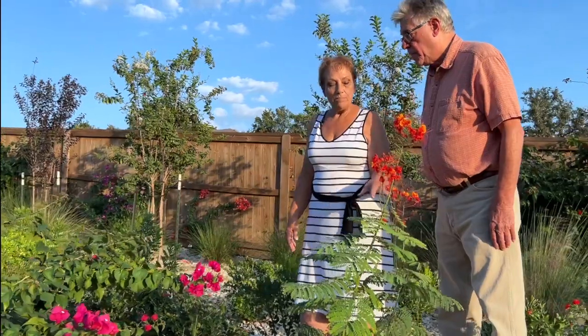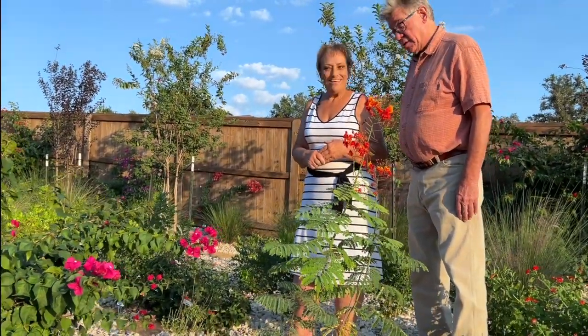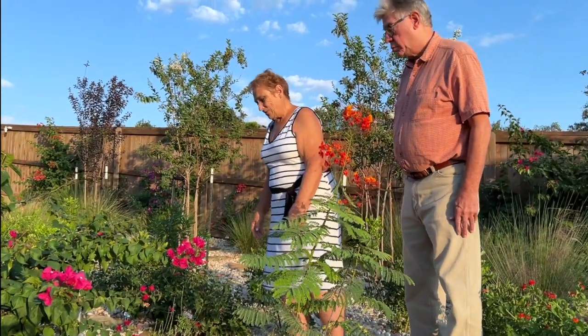And it likes abuse, so it likes rock. And it likes drought. That's pretty good in San Antonio. Yeah. We have very abusive weather. Yes, we do.